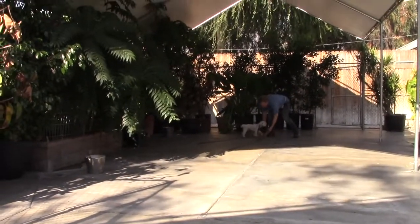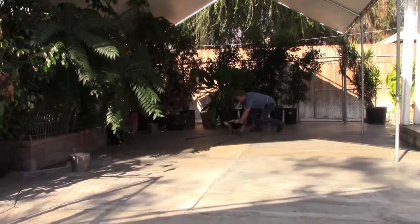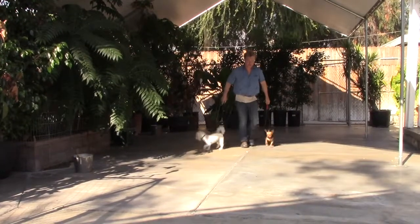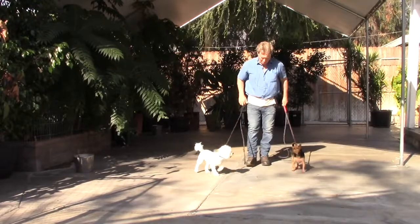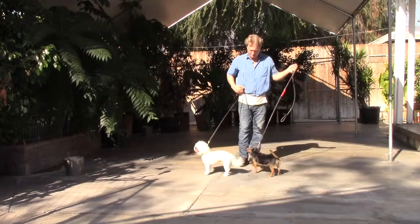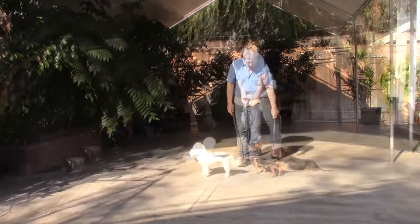Probably do this in your backyard or in your house. They already have the leashes on. Take the leashes, bring them to a nice open spot, and then you can practice. We did sit last time, so we'll practice down.